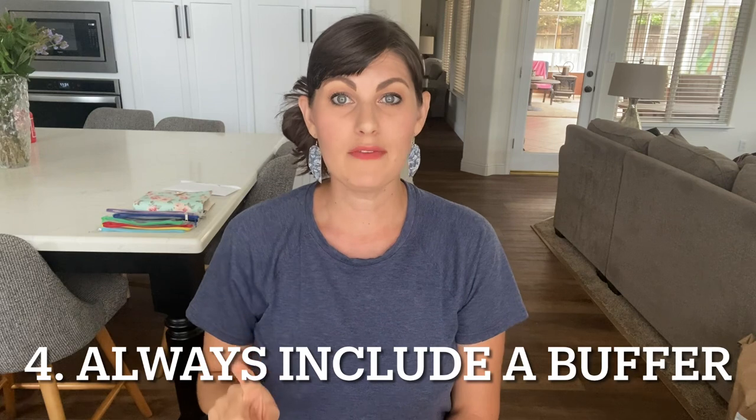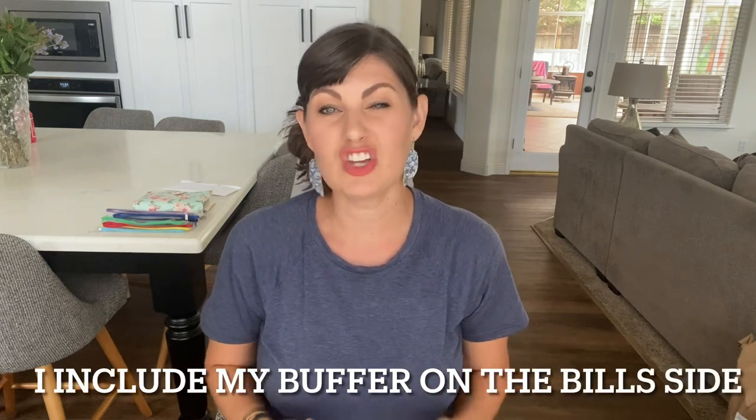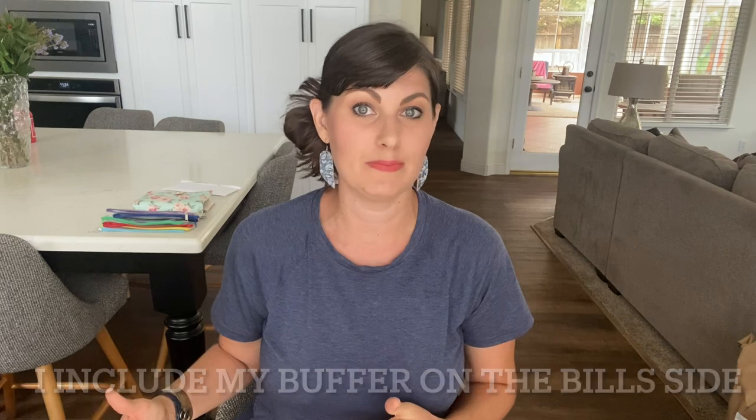Number four is to always include a buffer. You never want to zero out your budget to absolutely zero without having some money in your bank account for unforeseen charges. So I always have to have a buffer in my bank account just in case there's an unforeseen expense. It's important to always have a bit of a buffer. We always have a $100 buffer in our account just in case, because we never want to go in the red and pay a penalty.